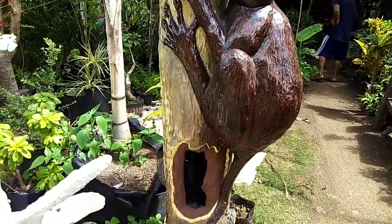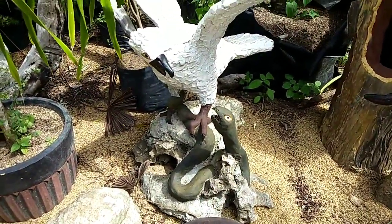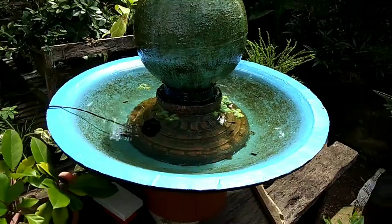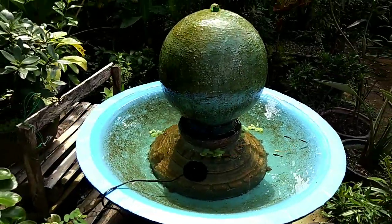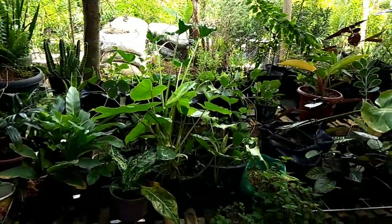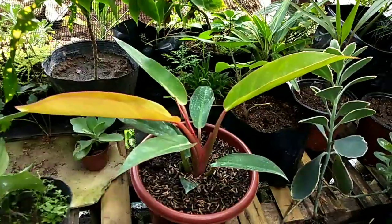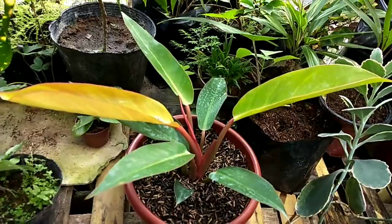There is a huge tarsier here, and there is, I don't know what this is, but you will see this before you get inside. And there is also a cute fountain with small fishes. His philodendron collections are inside the den, so we really need to get in. So come on. This cute philo sunlight welcomed us when we got in. Unfortunately, this is not for sale.